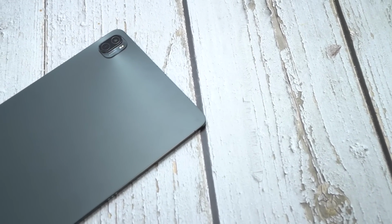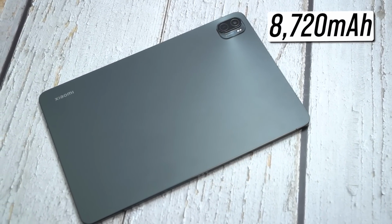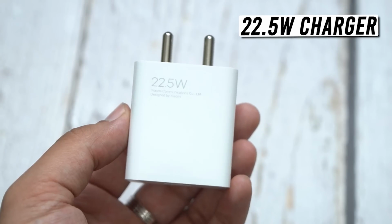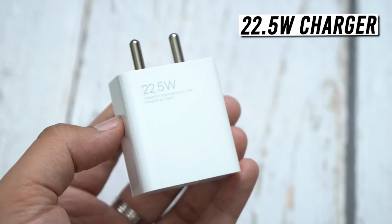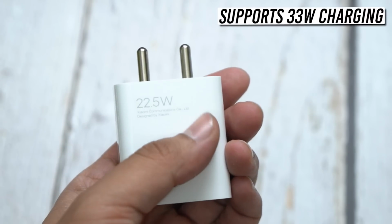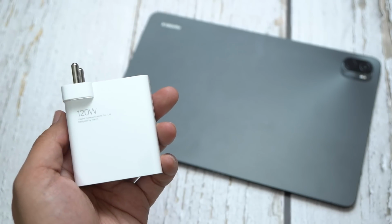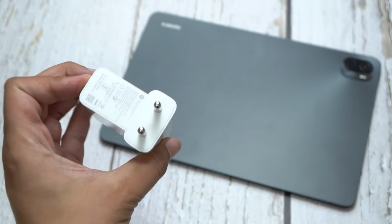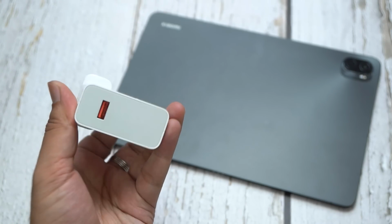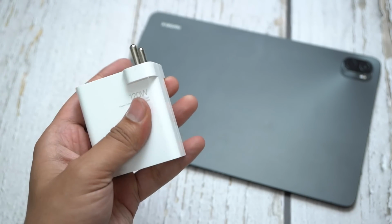Finally, there's a reasonably large 8720 mAh battery inside the Xiaomi Pad, and while you get a 22.5 watt charger in the box, the slate indeed supports 33 watt fast charging. Now in my testing, I've been using my Xiaomi 12 Pro's 120 watt charger to top up this thing, and it usually takes about 1.5 hours to fully charge, which is pretty fast for a huge battery such as this.